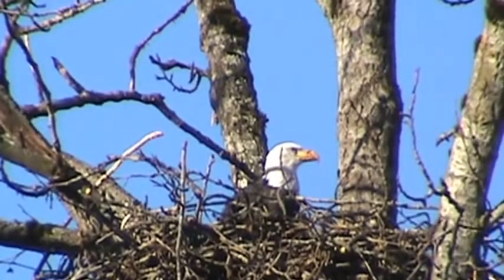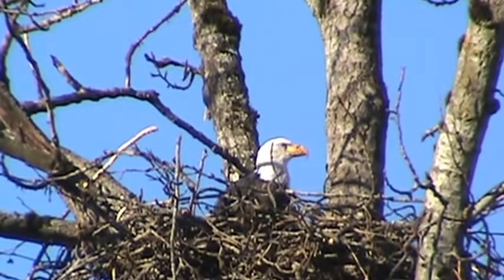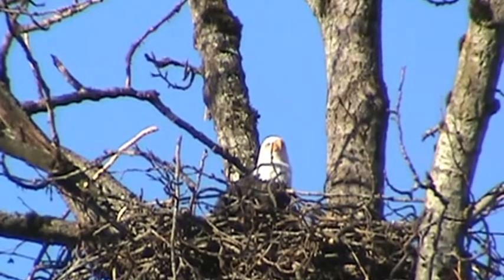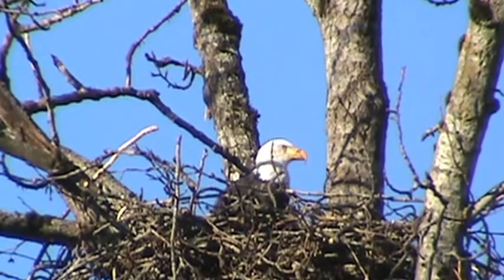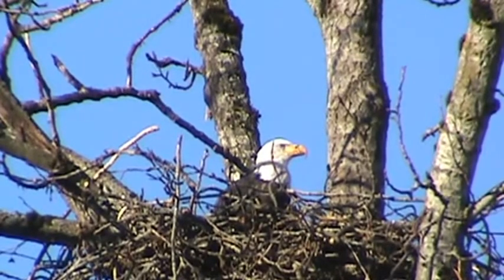There's our bald eagle waiting for the mate to bring in a stick. Looking all over the place. A nice sunny day. He was in there once and he flew over in one tree, so kind of waiting for him to come back with a stick. She's looking for him.